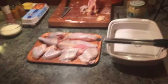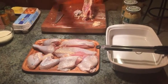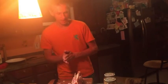So I portioned the chicken. From the one chicken I got 8 pieces. I have some thighs, some wings, some chicken legs, and the chicken breast. And what is left, we're not going to throw it out. I'm using it for stock. It is amazing stock you can get from it.